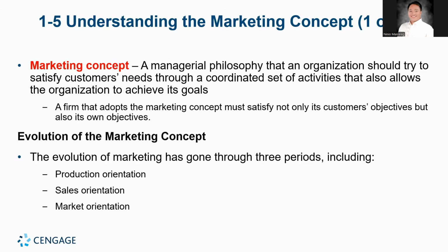It should first understand what customers prefer, such as the styles, the prices, the quality, then create products that match those needs while still earning profit. However, while businesses focus on satisfying customers, they also need to remember that they have their own goals and objectives that must be achieved. A firm that adopts the marketing concept must satisfy not only its customers' objectives, but also its own objectives. A successful business can create balance between customer satisfaction and business success.